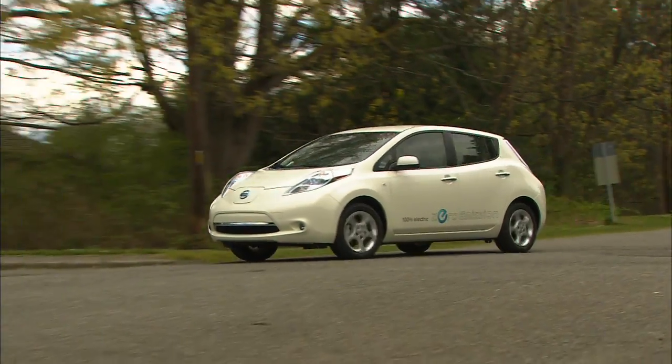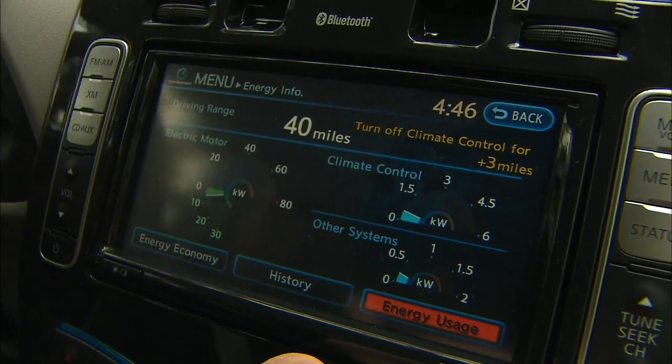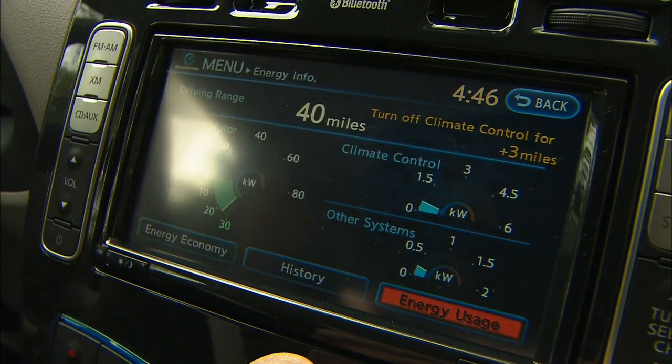You certainly have to be a little bit more sensitive about your range. We like to call it range management, not range anxiety. Just like on your cell phone, you have to think about plugging it in. You have to think about plugging in your electric vehicle too. It's part of the responsibility to be more responsible, to think a little bit about charging your car. But we think that that's a small kind of price to pay.